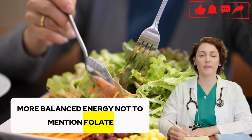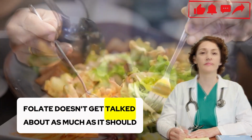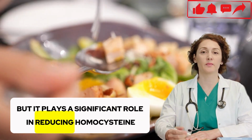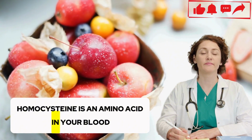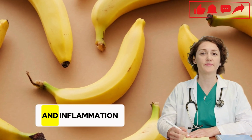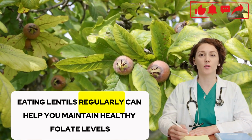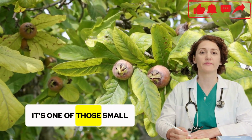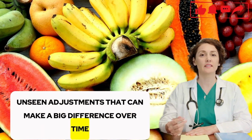not to mention folate, also known as vitamin B9. Folate doesn't get talked about as much as it should, but it plays a significant role in reducing homocysteine. Homocysteine is an amino acid in your blood, and elevated levels of it have been linked to joint pain and inflammation. The good news, eating lentils regularly can help you maintain healthy folate levels. It's one of those small, unseen adjustments that can make a big difference over time.